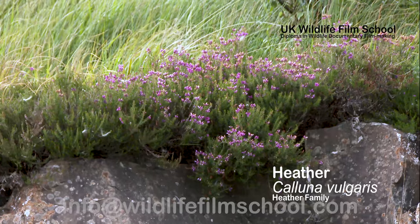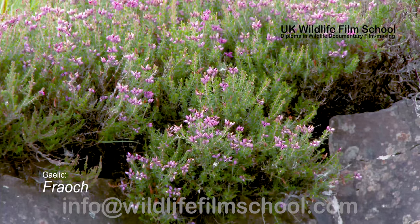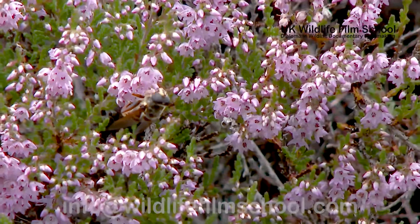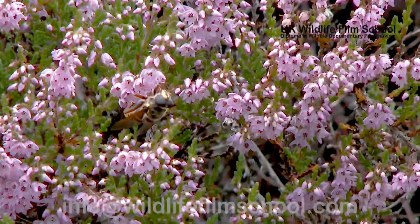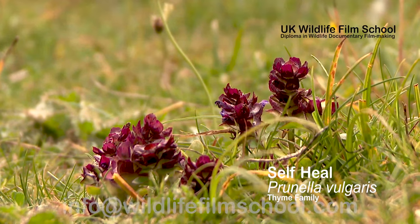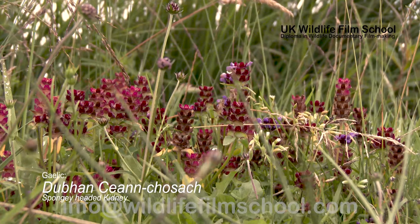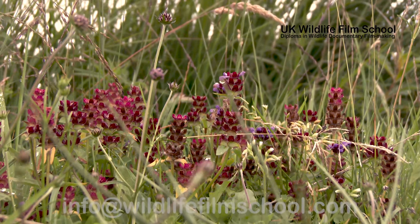Heather is very common in Scotland, and it is part of the heather family. It is also known as ling, and grows naturally in pine woods and narrow zones above the tree line on mountains. Self-heal is part of the thyme family and is found in lawns and grasslands as well as woodland clearings. They can get up to 30 centimeters tall.